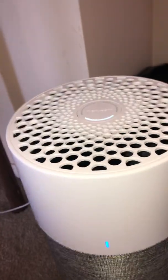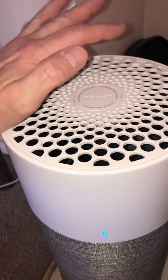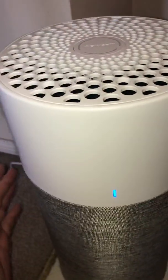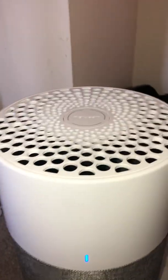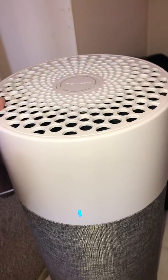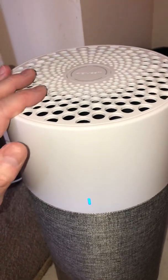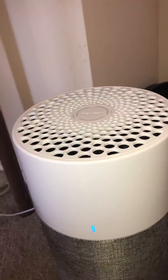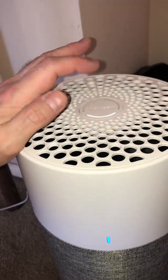Okay, tap it again. Now we're on medium. Can you hear that? And that's called everyday mode. You can have this on 24 hours a day on everyday mode. You really can't hear it. Some people like to have a little white noise when they're sleeping, and this is where I would leave it, on medium, because at least you can feel it cleaning. There's a breeze. But one more time will be high mode.